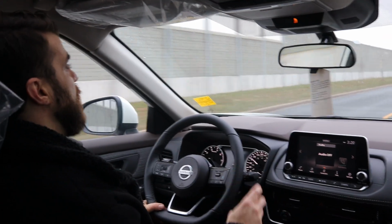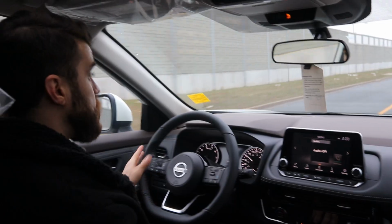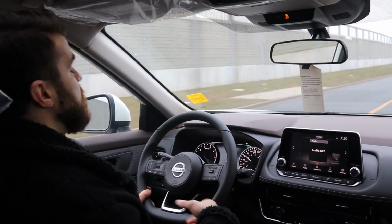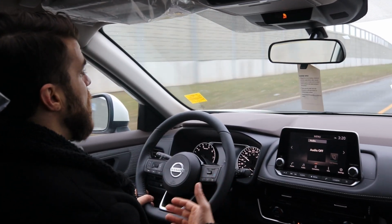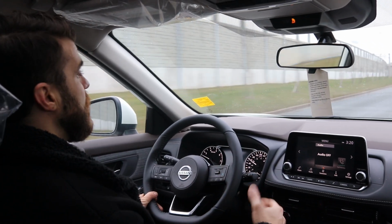I'm very impressed with how Nissan redesigned it. I've said that in a lot of my other videos. But the Mazda, it's just a little bit quieter. It just drives a little better. It's just kind of a smoother handling and quieter ride.